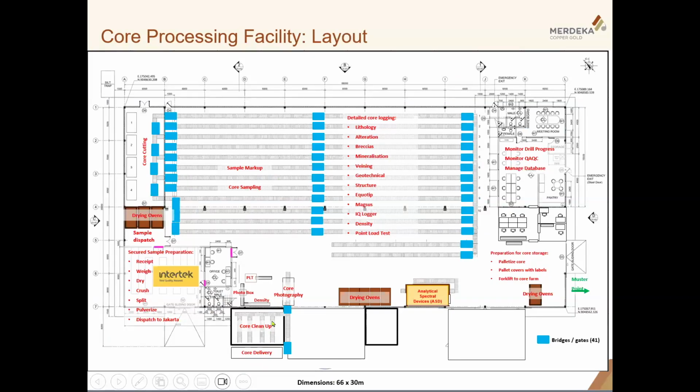Essentially, the core gets delivered here, gets cleaned up here, then we do the core photography here. We do some preliminary work on the core, and then we put it in the drying ovens to dry it out. Then we do whole tray SG, then we do ASD, and we push it back out here, and we do all this logging, and then it gets pushed into this soundproof room, which is the core cutting room, where it's got little portholes to slip the core straight through. The whole place is on roller racks, and then it comes back out and gets sampled and checked for the sample quality. And then the samples end up on pallets over here, and they get wheeled out on a little trolley, goes into this section.